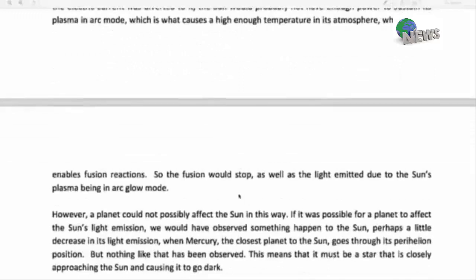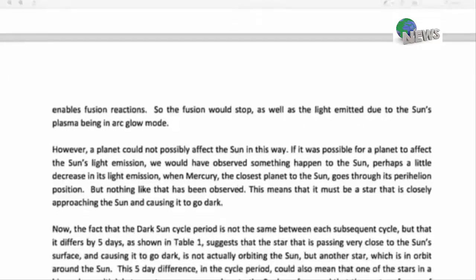So in other words, you just take the sun down a notch and it's enough to stop the fusion reactions on the surface, but it doesn't stop the light. It doesn't stop the coronal holes, as well as the light emitted by the sun's plasma being in arc glow mode. Now, a planet could not possibly affect the sun in this way, period. All right? You read the paragraph. I'm going to move down.